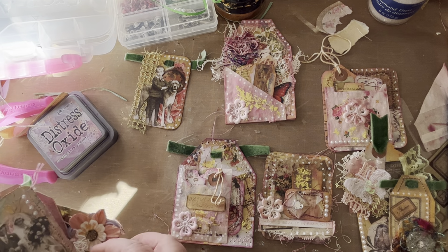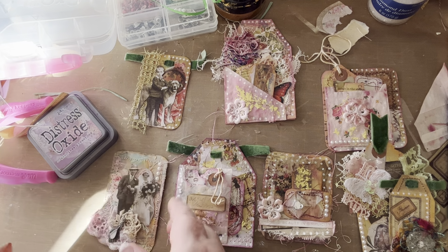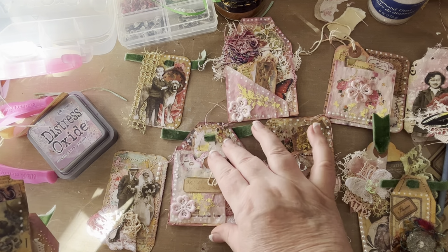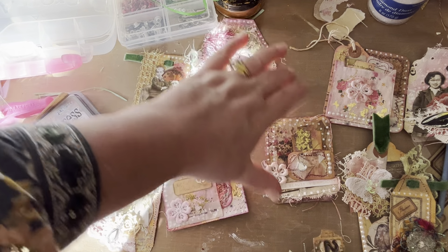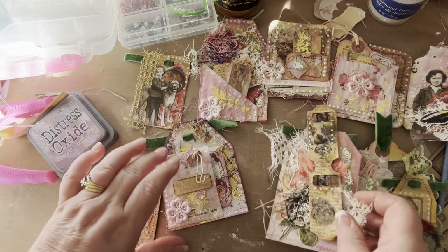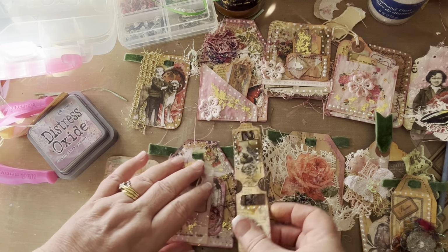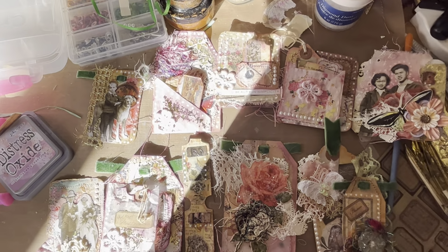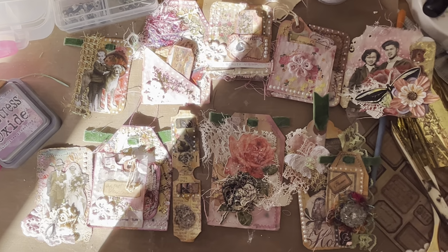So here are all the tags I've made for the book. I think there'll be too many, so I will probably give some of these away in my racks, or I might put some in my shop. There you go. So that is my collection, all made from my masterboard.